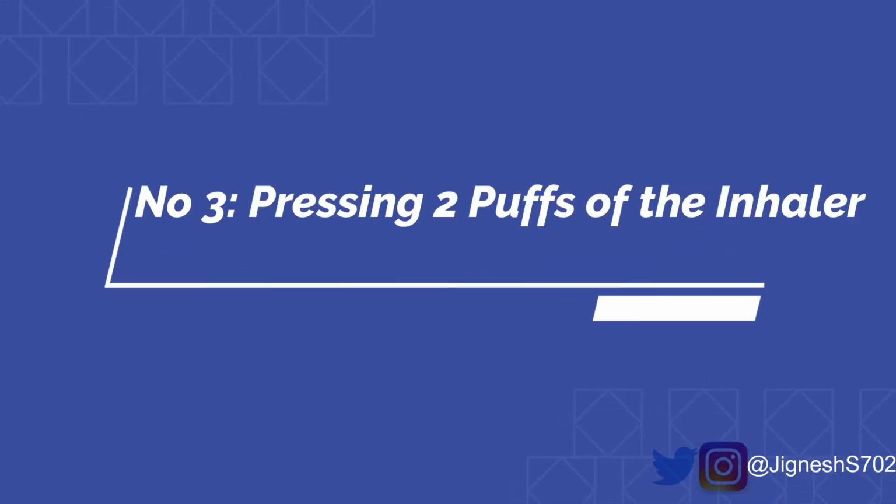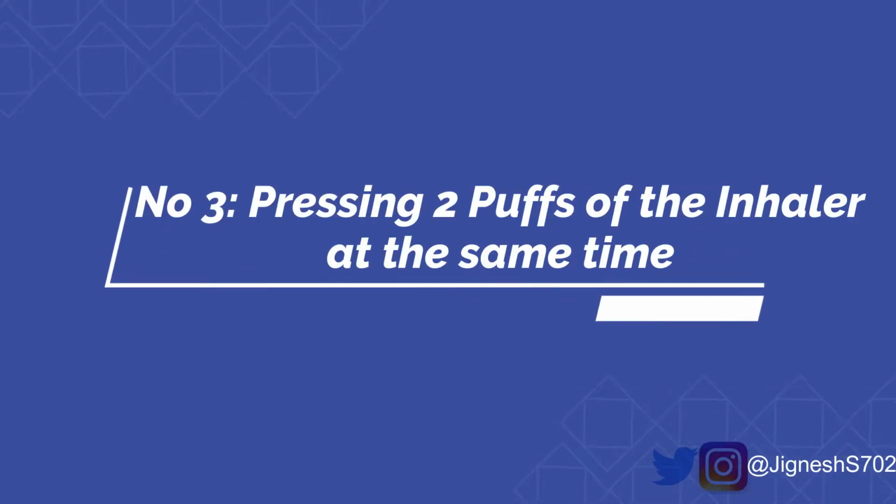In at number 3 is pressing 2 puffs of the inhaler at the same time. With MDIs, you need to wait at least 30 seconds between puffs to allow enough time for the propellant and medicine to mix. If you use 2 puffs in quick succession, it is possible that you could receive less medicine in your airways compared to taking 1 puff at a time. You also want to give each puff the maximum chance to have an impact. Using 2 puffs without sufficient gap makes this harder.